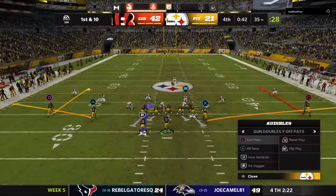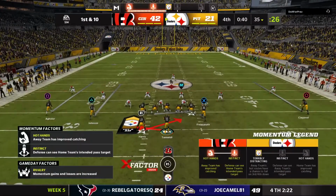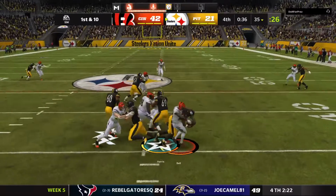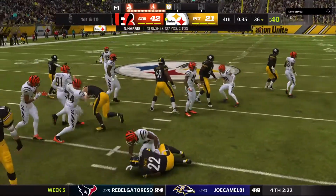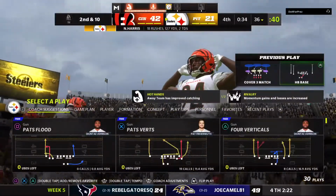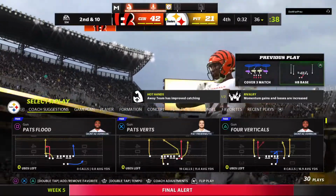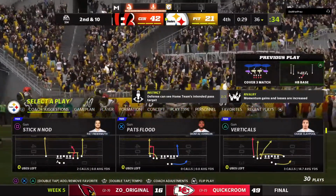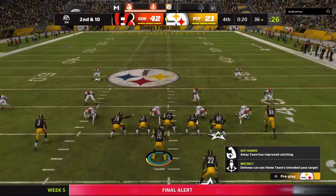Ball up to the 35 now as they come up on 1st and 10. A run with Harris out of the shotgun. And for one of the few times here today, this run's not going to go anywhere. Von Bell up to make the tackle. They've called his number a lot this afternoon. You wonder how much tread is left on those tires.